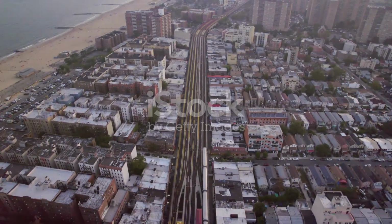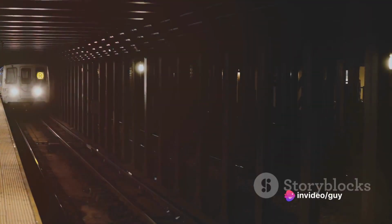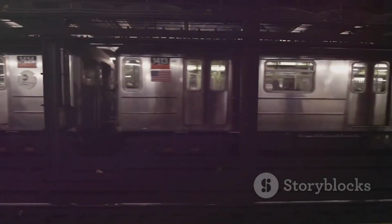So the next time you're standing on a subway platform waiting for your train, take a moment to appreciate the marvel beneath your feet. Remember the history, the innovation, and the engineering genius that went into creating this incredible system.